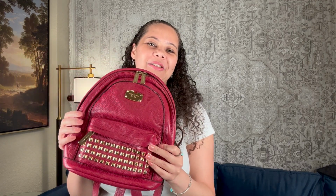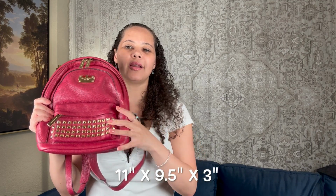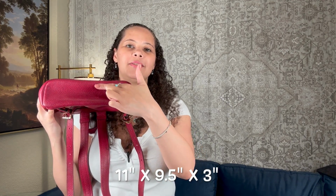I like the studs detail a lot here, and it's good to have one for occasions like the theme parks, or if you are in an airport, or traveling and you need to carry a lot of stuff with you, but at the same time you need to be hands-free. If you have little kids, I think this is a great option too, because you can carry your belongings and still have your arms free to hold your children's hand and keep them close by. I think every woman should have at least one backpack in their collection. This backpack is 11 inches high by 9.5 inches across and about 3 inches deep.